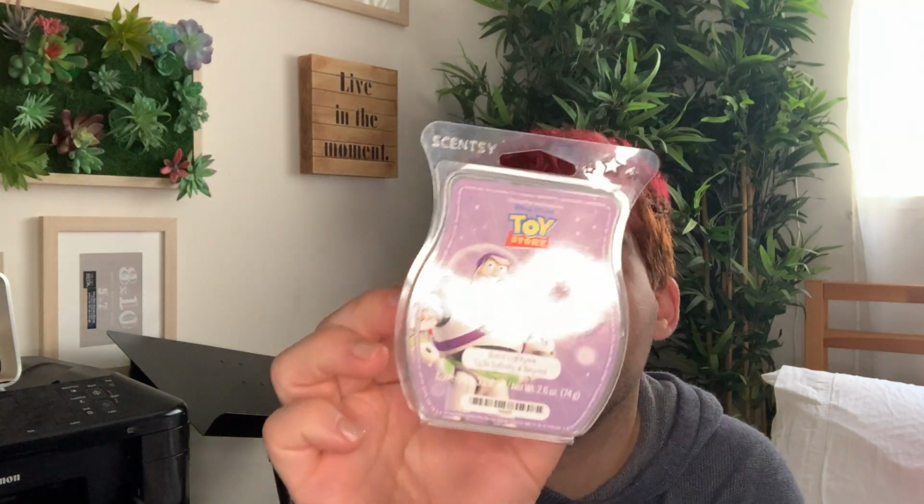All right, next we have Toy Story's Buzz Lightyear to Infinity and Beyond. I found a bar of this. This is, in one word, forgettable. I think it's like a berry... I don't even remember. It's so faint in the clamshell now. This is like a berry-esque scent, I want to say.